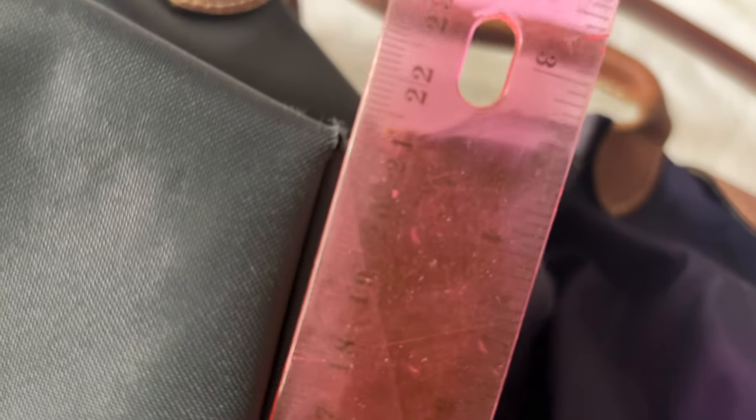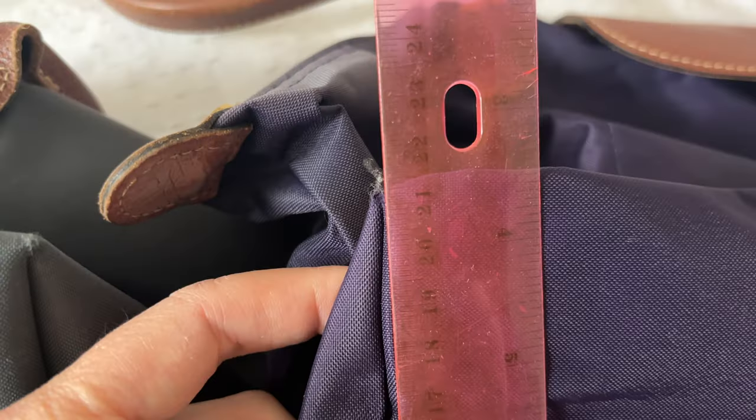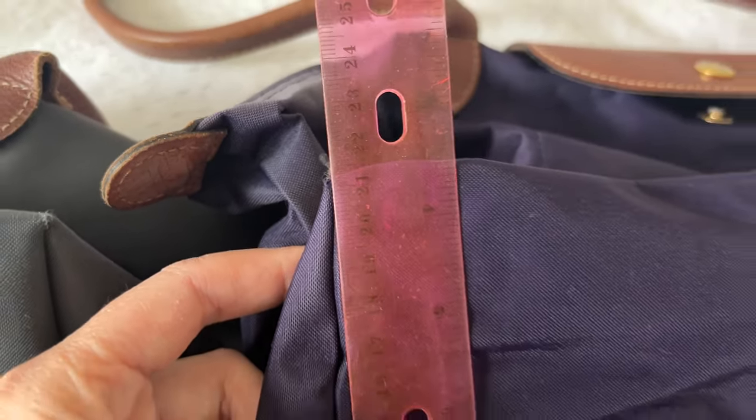So here we go. This one is, let's see, about... Sorry, guys, I know this is quite hard to see, but exactly 21 centimeters. And this one is closer to 22, I'd say 21 and a half centimeters. So a bit of a difference there.